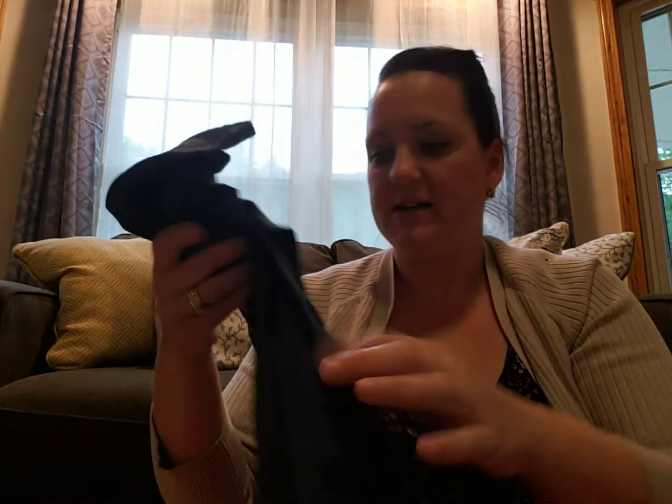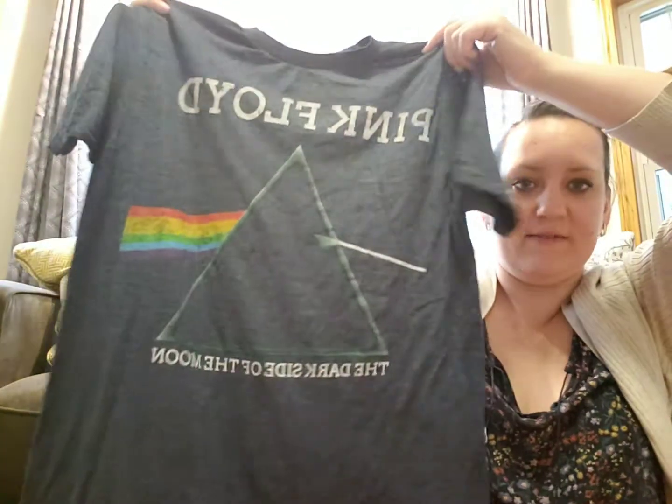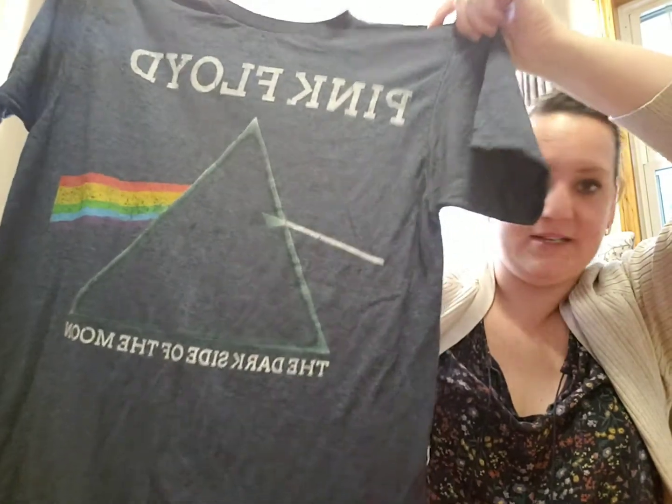I absolutely love that. And then at one of the yard sales, I picked up this shirt. My son and my husband both have shirts like this right now in their sizes, but this size is a size bigger for my son. So I think I paid 75 cents for that, and it's in new condition.